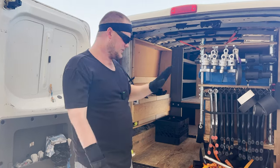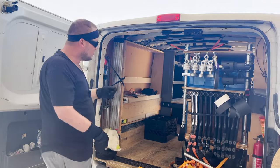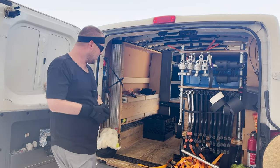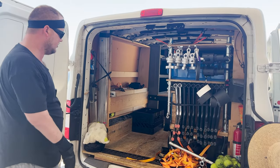In my new van, I without a doubt will have a flat surface to start with. And I will possibly do wood or figure something else out. But yeah, this all came together a certain way and the way I wanted it to, and it worked out in the end.